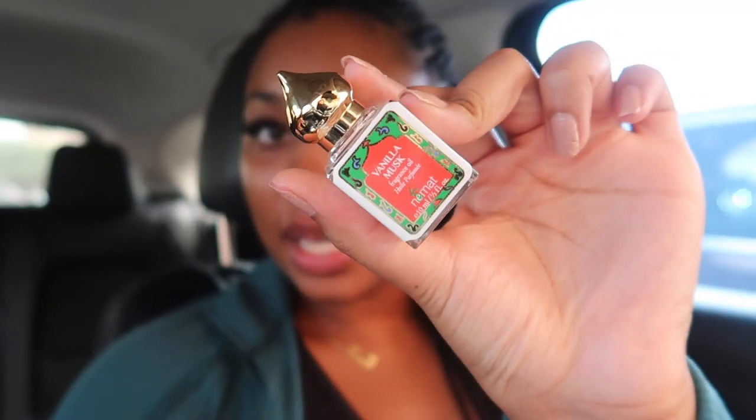I've been seeing these perfume oils all over TikTok, and I felt like now was the time to try it. This is the vanilla musk scent, and then I also got the amber scent. And then I got a refill of my Valentino because it is my favorite scent of all time.